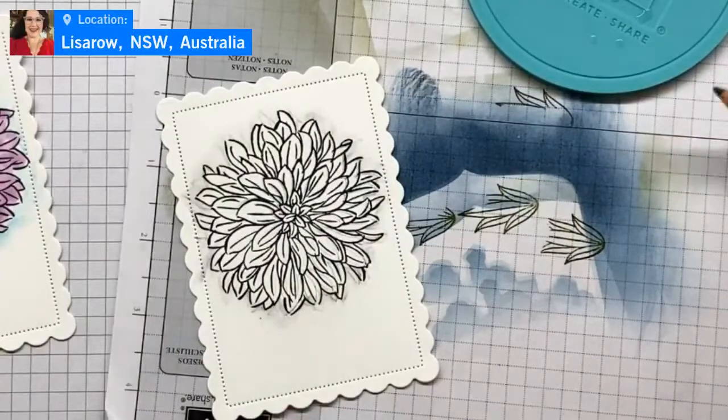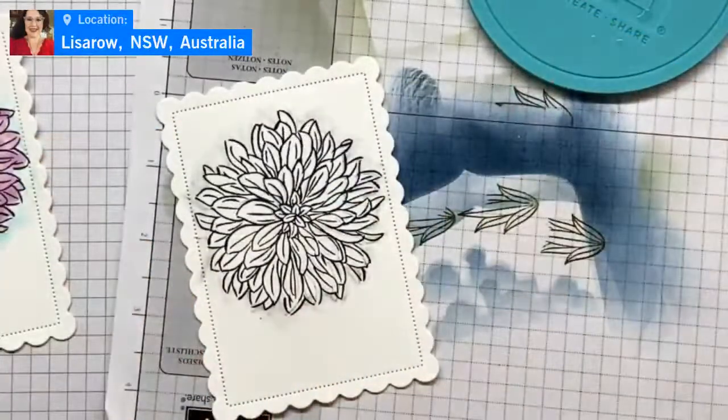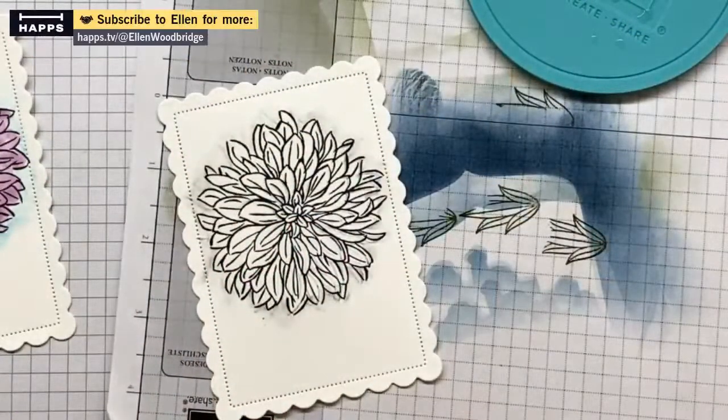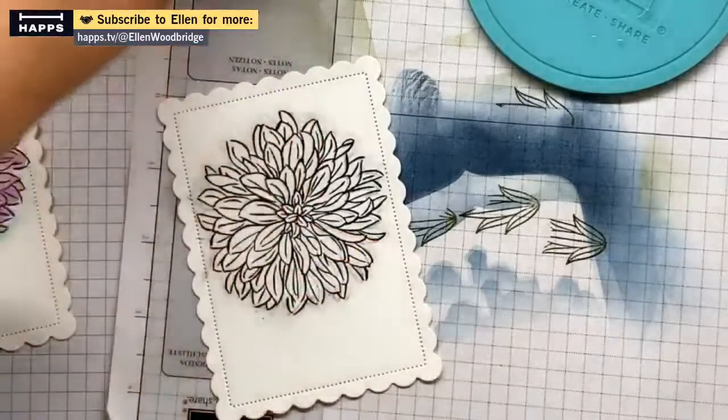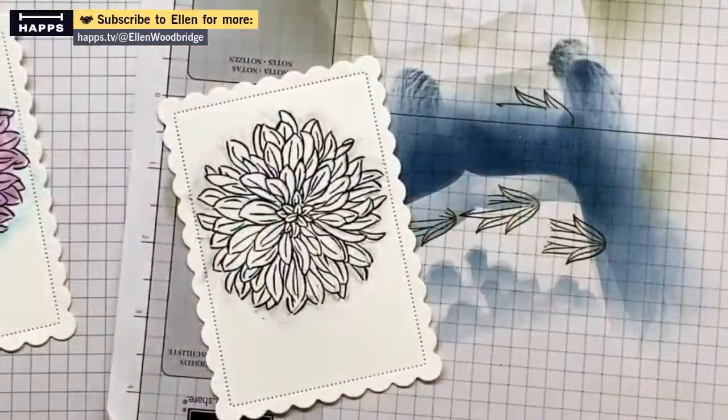I'm using basic grey, just for our black and white. It isn't dry yet, but I can always go in and add more once it's dry. So I'll just leave my little wet palette here. Stamp set.